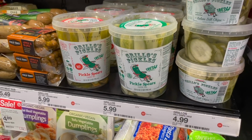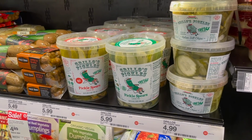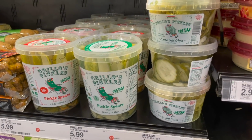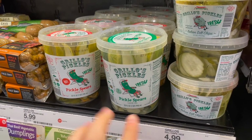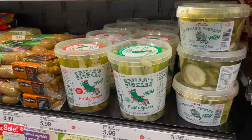I just came across this, and other than Costco, if you can find these at your Costco in a massive thing, this is the cheapest I've seen them. They have the Grillo's pickles here now. So I love these Italian dill chips. They also have these ones that Logan loves. He just asked for 2 of them for breakfast this morning. And then they have the hot ones. They are so good.